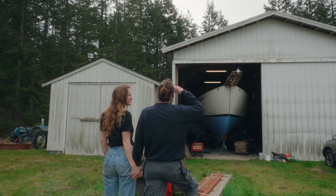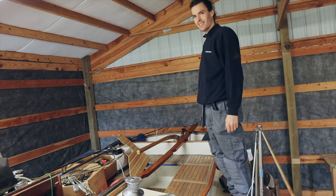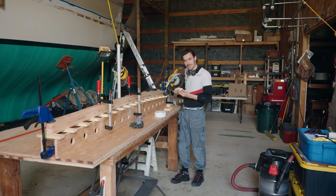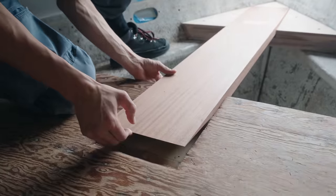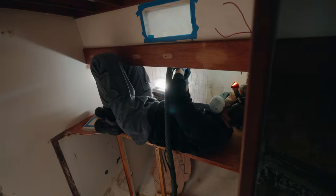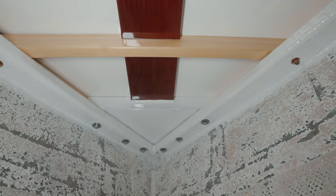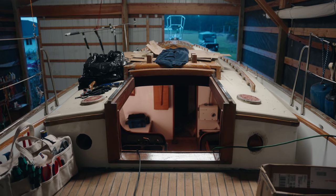6 months ago, we met our new boat for the first time. Wow! Yay, we're redoing everything! We bought this boat sight unseen during the first wave of COVID.